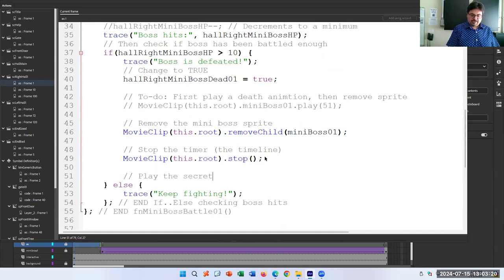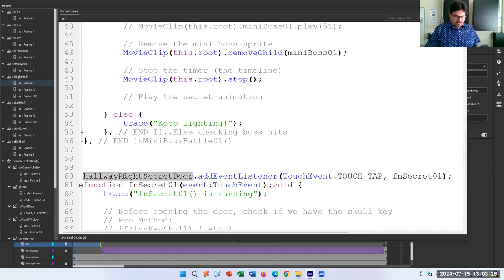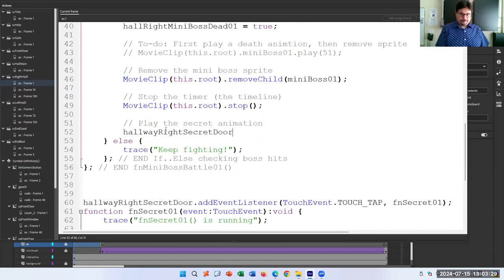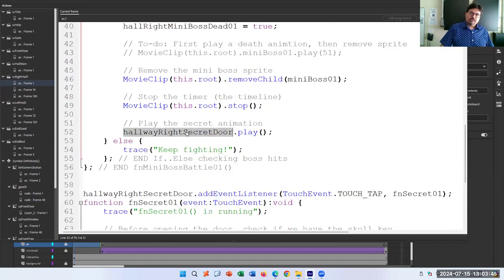The secret door animation. Secret door has the animation of the planks falling off. So within the boss battle code, add a thing here. Play the animation of the secret door so that the planks fall off. And then there's a stop when they fall off. That gives the player a hint, hey, there might be something here. Then they could try to open it. If they've got the key, it will open. If they don't have the key, it'll play a sound or whatever.